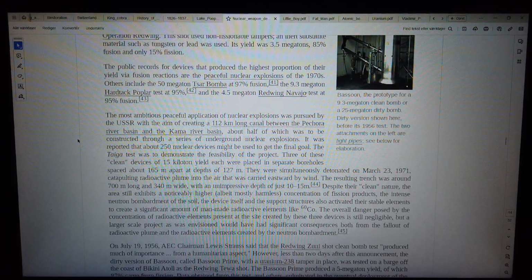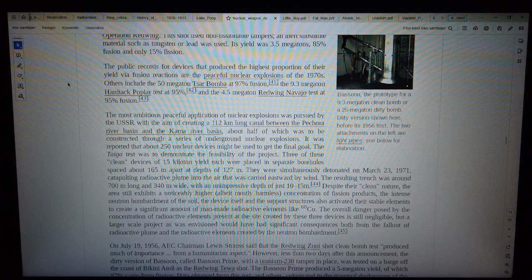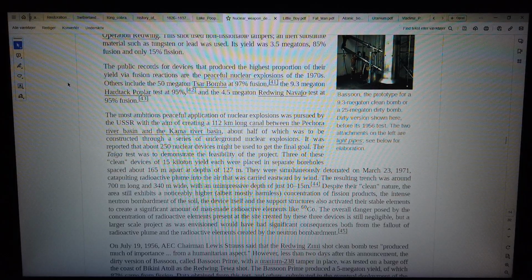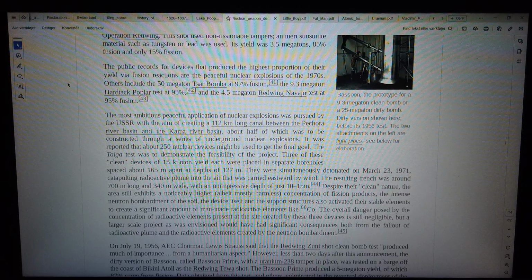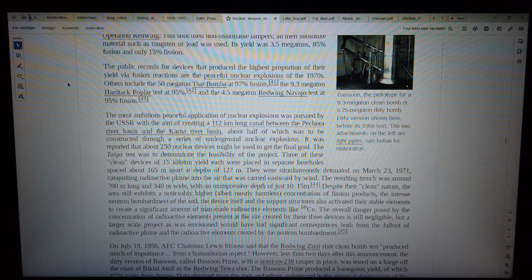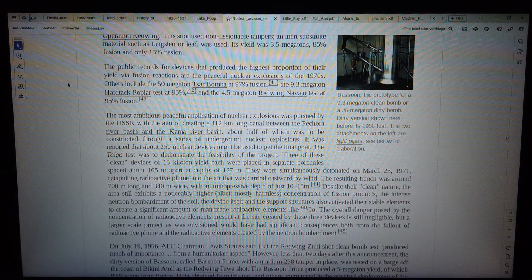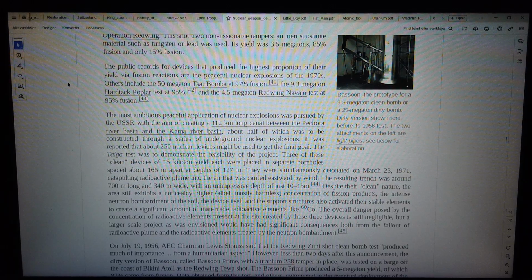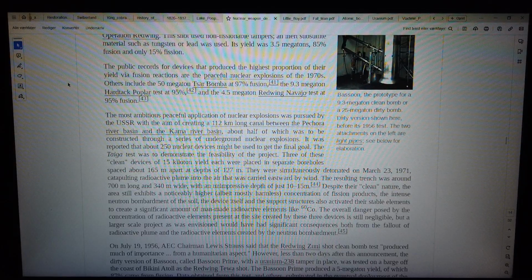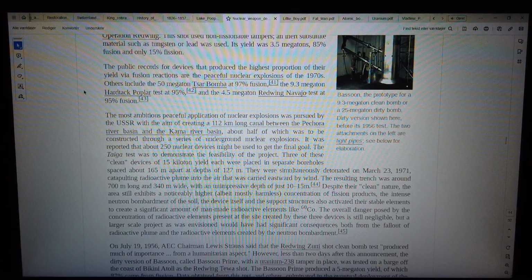Generation Red Wing. This shot used non-fissionable tampers; an inert substitute material such as tungsten or lead was used. Its yield was 3.5 megatons, 85% fusion and only 15% fission. The public records for devices that produced the highest proportion of the yield via fusion reactions are the peaceful nuclear explosions of the 1970s. Others include the 50 megaton Tsar Bomba at 97% fusion, 41, the 9.3 megaton Hardtack Poplar test at 95%, 42, and the 4.5 megaton Red Wing Navajo test at 95% fusion.